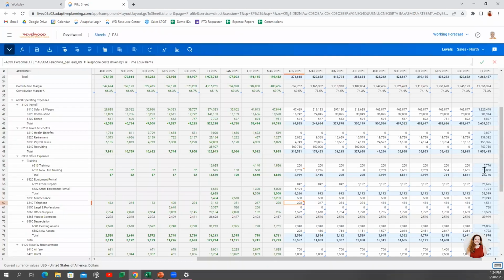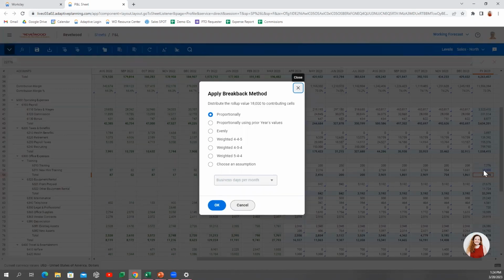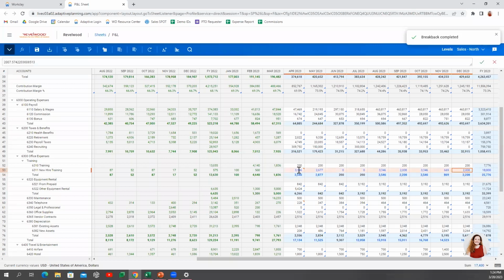Now, if someone has maybe an OpEx line item, they just know what their target budget is for the year. Or maybe you have a target number of units you're trying to sell and you want to see that broken back seasonally. All you have to do is enter your target value into one of the time roll-ups, so 2023 in this case. And Adaptive has native financial intelligence to actually go ahead and break that back using my actuals from last year. So a bunch of other options here too, but this one's usually the most used. Okay, and you can see that value, that 18K, has been broken back based on my actuals from last year.